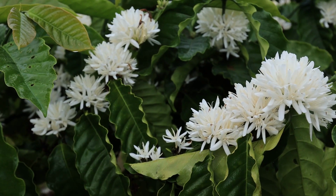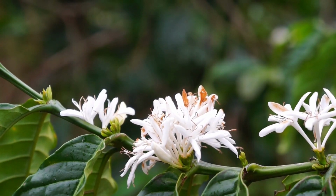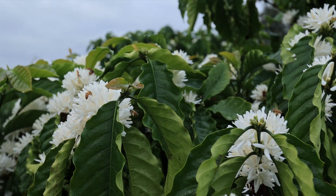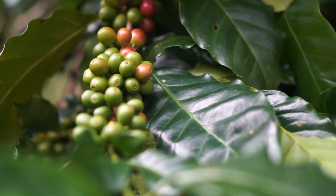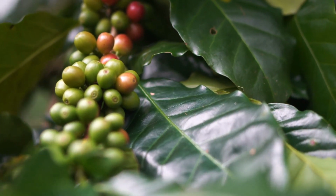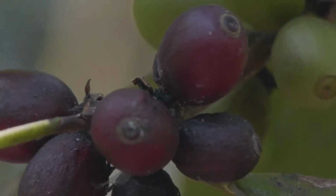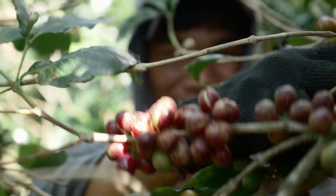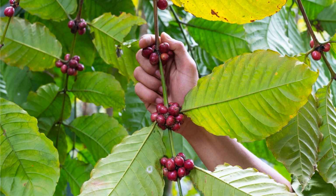The coffee plant's journey begins with a fragrant bloom. Tiny white flowers resembling jasmine emerge on the branches. These blossoms last only a few days, but are crucial for the development of the coffee cherries. Once pollinated, the flowers give way to small green cherries. These cherries grow slowly over 6 to 9 months, gradually changing color as they ripen. The transformation from green to a deep, vibrant red signals that the coffee cherries are ready for harvesting.